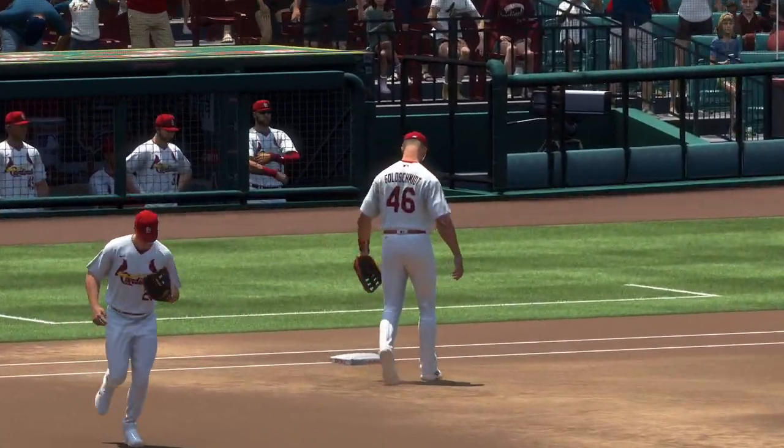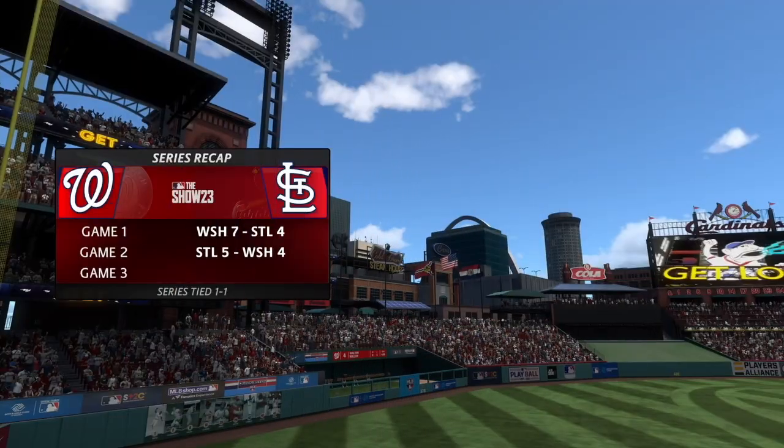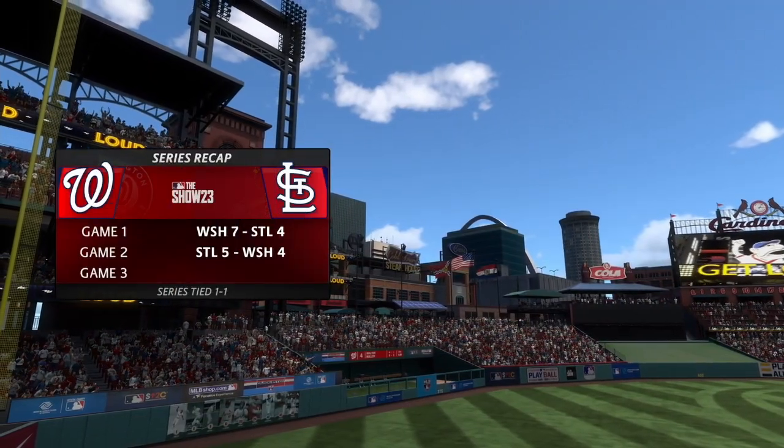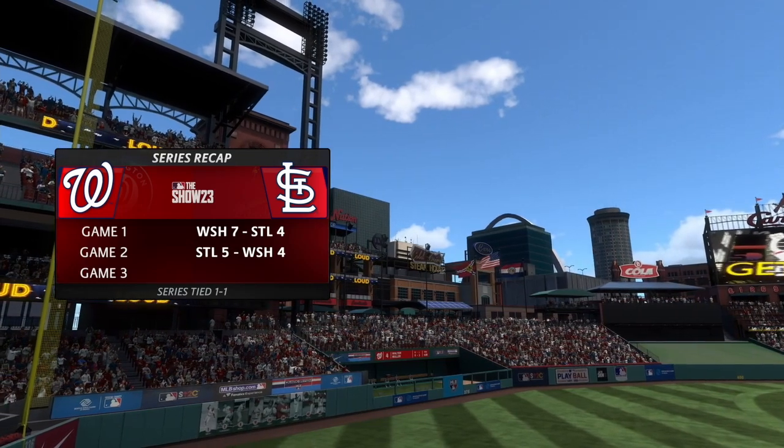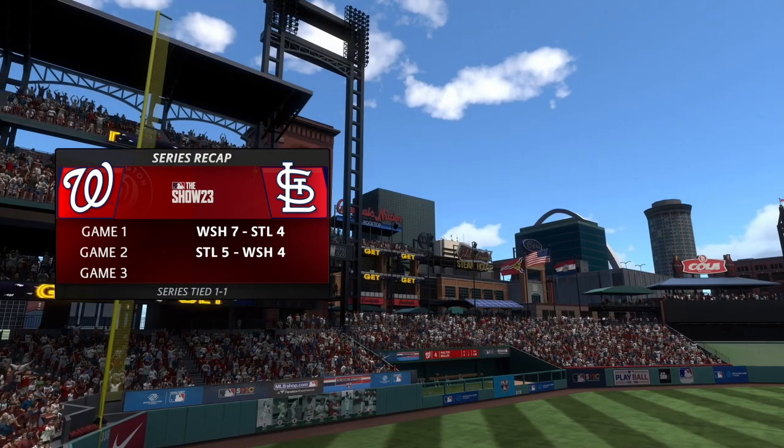Yeah, the final game of a three-game set. They've split the first two, and regardless of how important the series is within the larger picture of the season, it's a game you want to get up for. Every series win feels good, so we should see a fun matchup in this one.